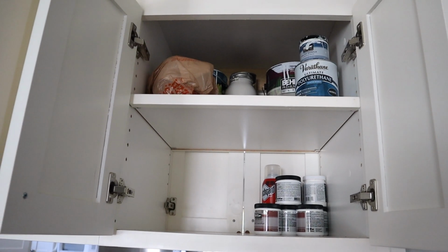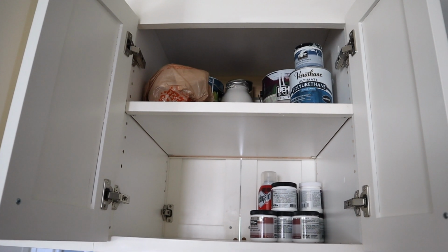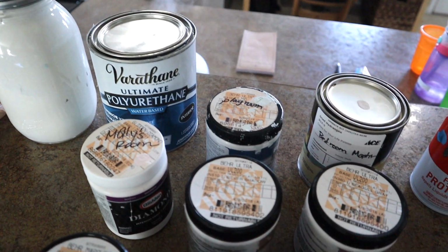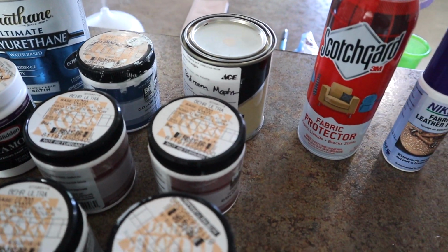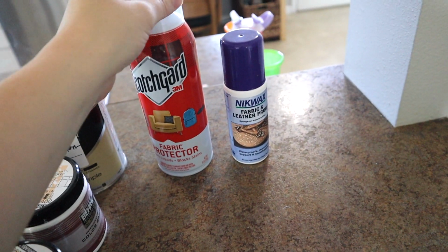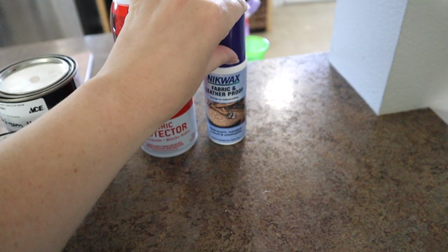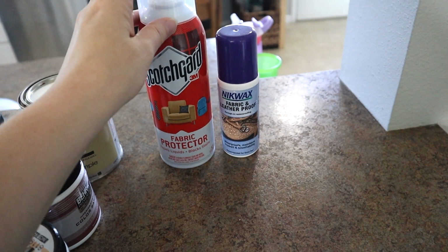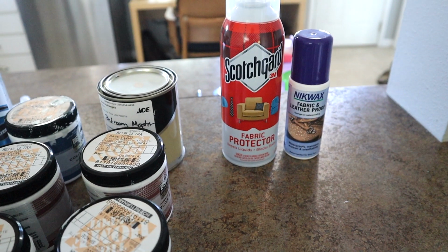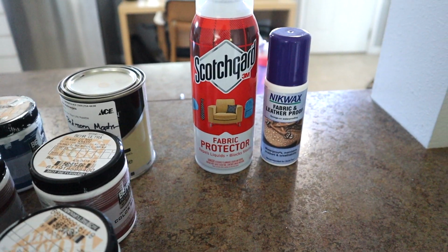Now it's time to sort all of this paint. Okay, so these are all my little paints, either samples or touch-up paint cans, and then I have my Scotchgard and leather weatherproofing material up in the same cupboard. It just makes the most sense to keep those there. They still have plenty of product left, so I'm going to keep those.